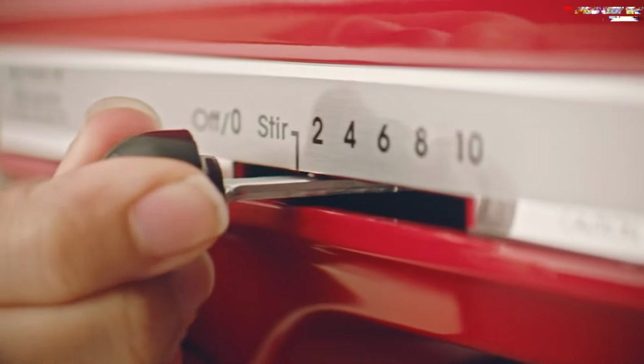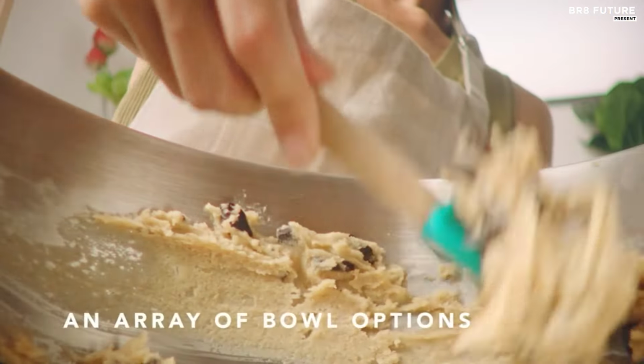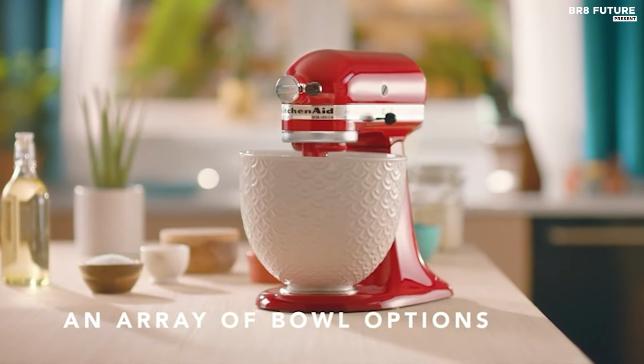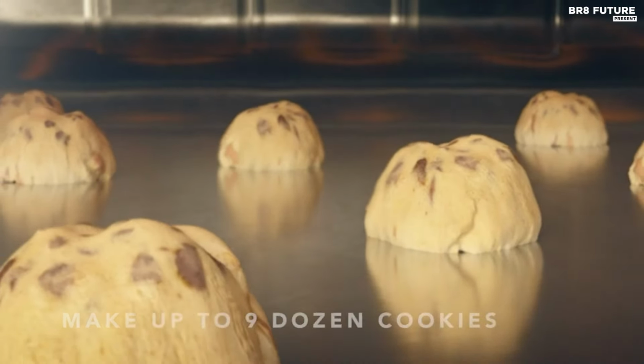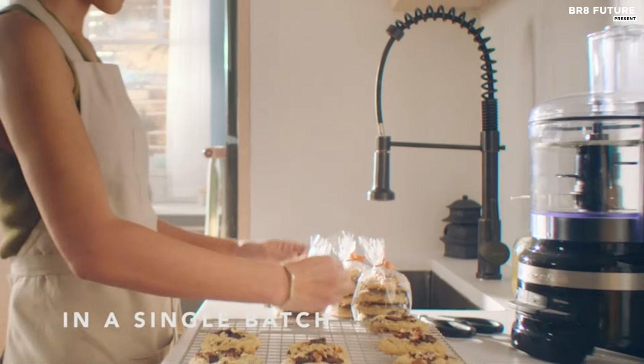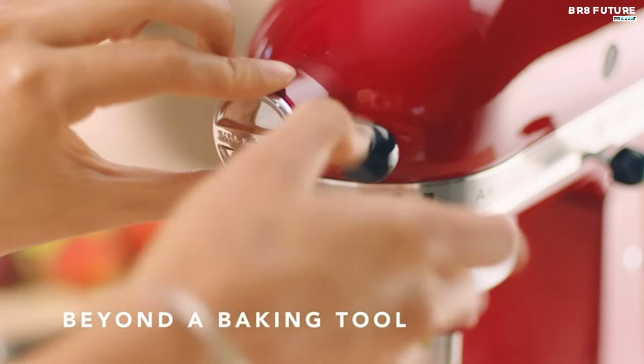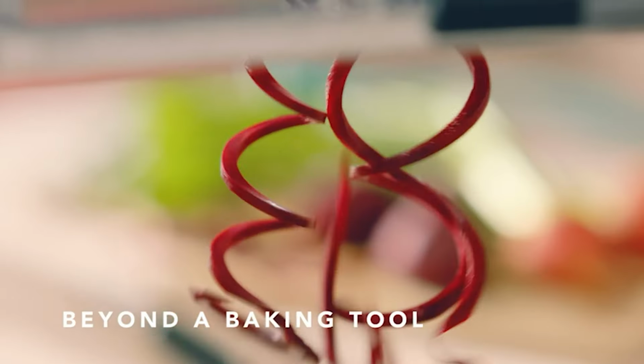Its 5-quart stainless steel bowl, equipped with a comfortable handle, offers ample capacity, allowing you to effortlessly mix dough for up to 9 dozen cookies or 4 loaves of bread in a single batch. The mixer's 59-point planetary mixing action ensures thorough ingredient incorporation with 59 touch points per rotation around the bowl.